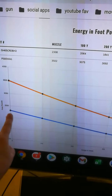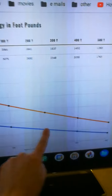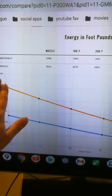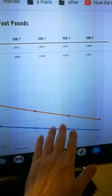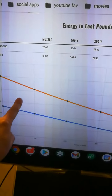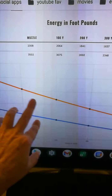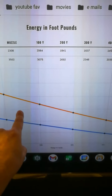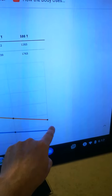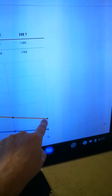But notice how the Creedmoor, because it's got a high ballistic coefficient, it loses its energy gradually. But a 300 Win Mag, notice how the energy drops. And the more this line drops, you can see the gap between the 300 Win Mag and the 6.5 Creedmoor, the gap gets closer. What this means is that eventually the 6.5 Creedmoor is going to hit harder and have more energy than the 300 Win Magnum.